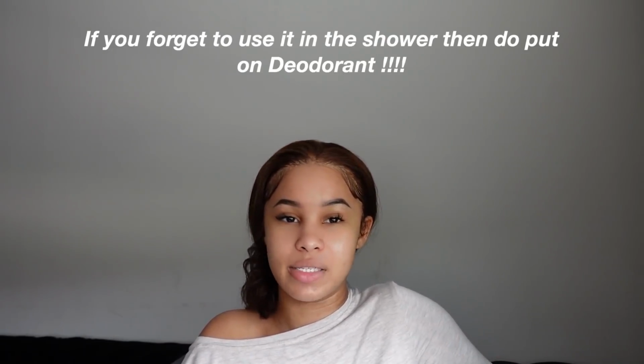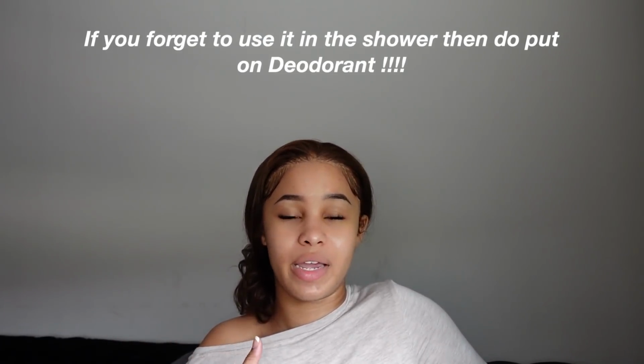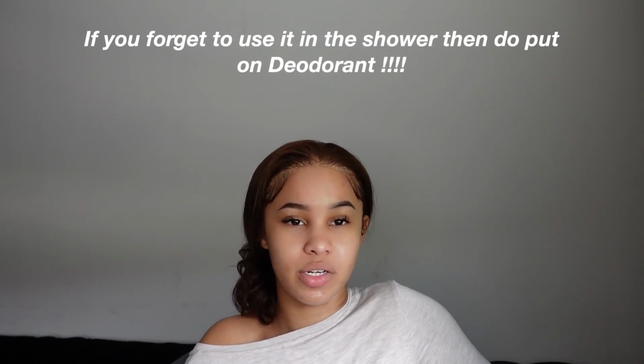This is like my staple in the shower product for underneath my armpits, and I just wash like normal with my hands underneath my armpits, let it sit for like 30 seconds and rinse it off. This is going to change the game, especially for those of you who get just a little bit more musty, especially in the warmer months.